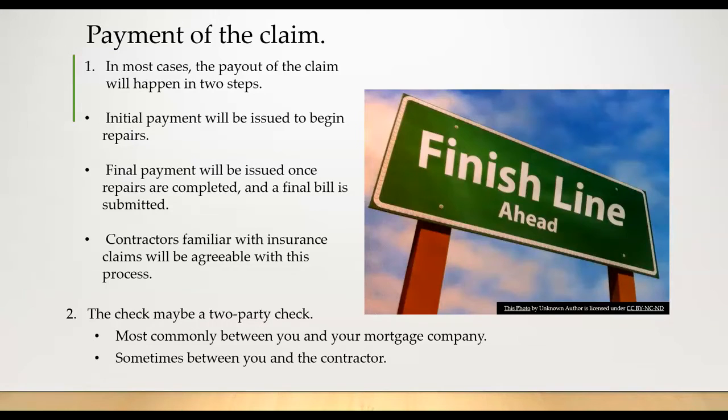Also, please know that the check may be a two-party check, most commonly between you and your mortgage company if there's a mortgage on the home. That can complicate the process a little bit because in most cases your mortgage company will want you to endorse the check and send it off to them, and they will assist you in supplying those funds to contractors. While it's not the easiest way to do it, we have to remember that the mortgage company does have responsibility on your home because you have a loan through them. And then sometimes it may be a two-party check between you and the contractor.